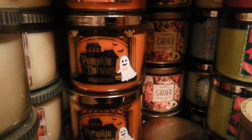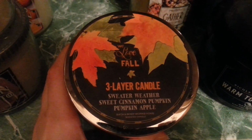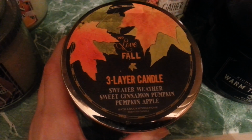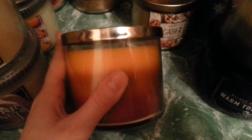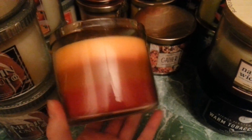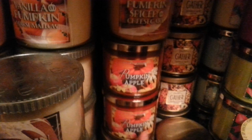Next row. Okay, this one was on the top of this next row, so I'm just going to show you it. It's the We Love Fall candle, and it's a three-layer. It has Sweater Weather, which is an amazing scent, Sweet Cinnamon Pumpkin, which I've just found out recently I do not like, and Pumpkin Apple, which I love. So I'll probably burn this one just because I don't know that it's decorative enough for me to want to keep. I mean, it's cute, but I don't know if I would save it for decoration. So there's that one. I'm going to move that one out of the way and then yank these guys out.